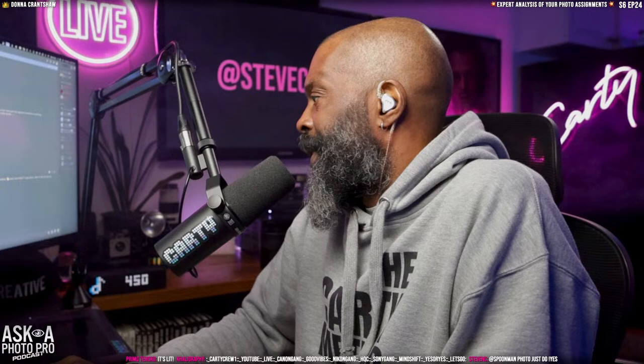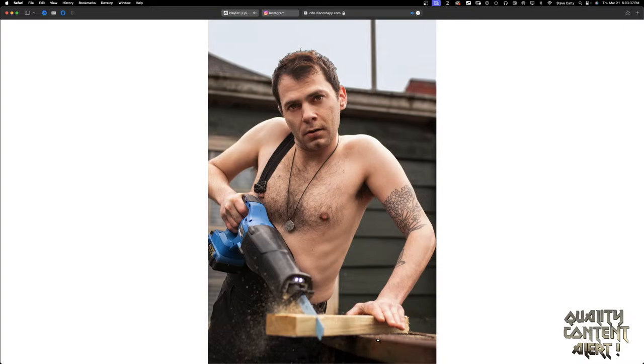C. Sig Photography. This is C. Sig's first submission. C. Sig says, long time listener, first time submission. Hope my face saved my image right. This is from a photo shoot of an artist using scrap to integrate into his art. Shot with the 800D Sigma 35 on a cloudy day. C. Sig, thank you for submitting. I appreciate you.